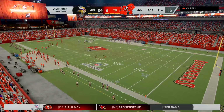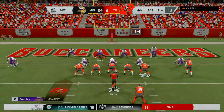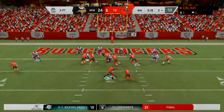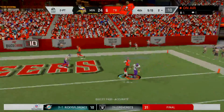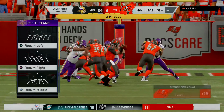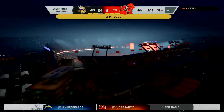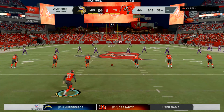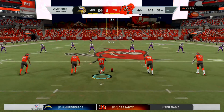He's their main cog. Now the Bucs offense will stay out there as they'll go for 2. Watson going to pull back the handoff and keep it himself. He's got it. So they convert the 2. That keeps their slim hopes alive as we're back to a 2-score game. Following the touchdown, here's Gay to kick it away.